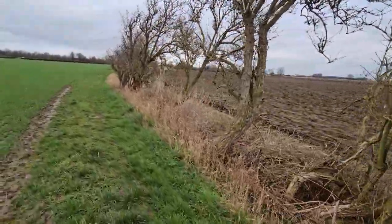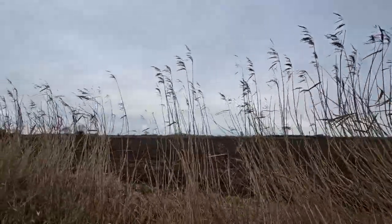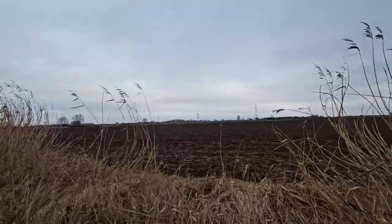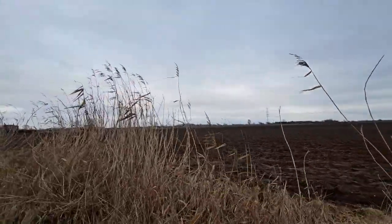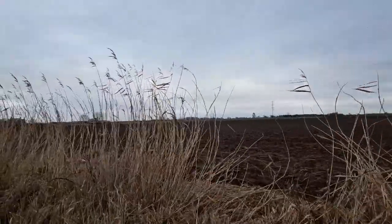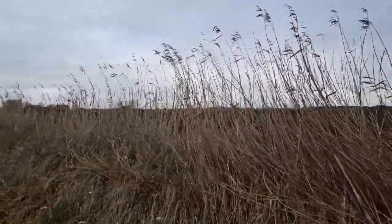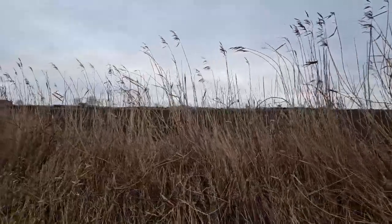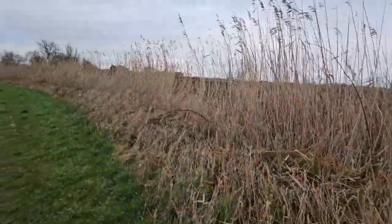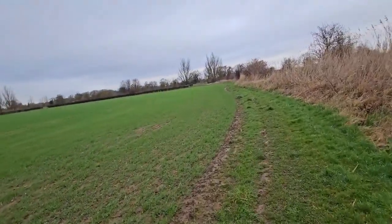I think this is a grass called Yorkshire fog. As you can see, it's quite tall, has a purple tinge to it. Obviously this is last year's that's dried out. It's very pretty. Anyhow, we're nearly at the entrance to the water treatment place.